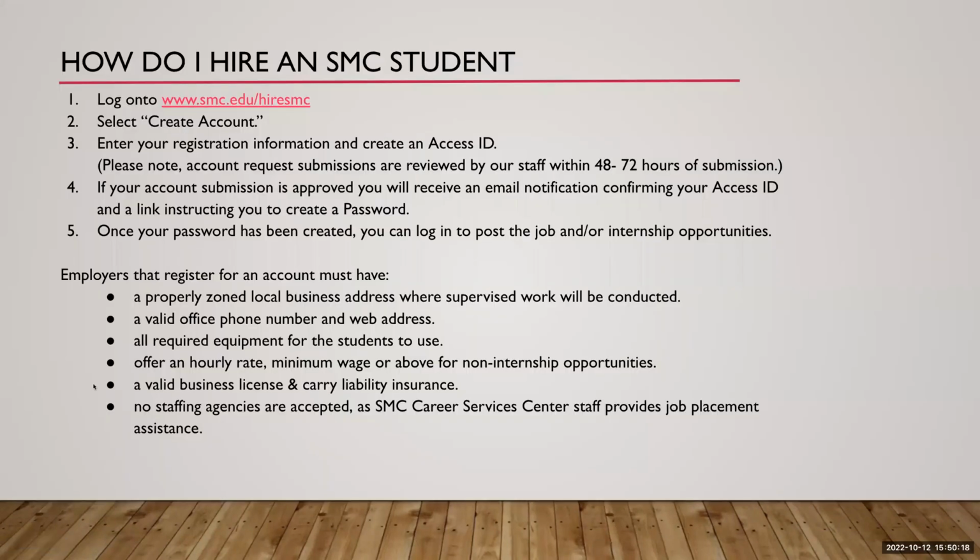So how do I hire an SMC student as an employer? You're going to log into www.smc.edu/hire SMC and select create an account. You're going to enter your registration information and create an access ID. Please note account request submissions are reviewed by our staff within 48 to 72 hours of submission. If your account submission is approved, you will receive an email notification confirming your access ID and a link instructing you to create a password. Once your password has been created, you can log in to post the job or internship opportunities.